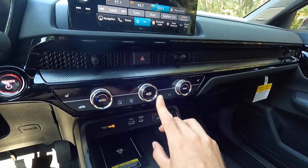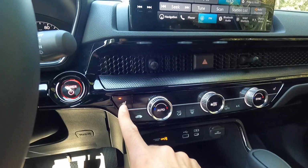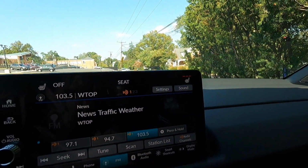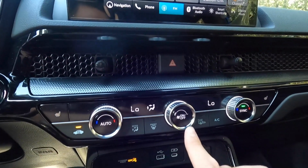Dual zone climate control comes standard with this vehicle, as do heated front seats. You get 3 levels of adjustability with your heated front seats. And when you click that, it lets you know that they're on there, but then it also lets you know that they're on up top there as well. Kind of interesting. This is what your climate control stack looks like when it is on.